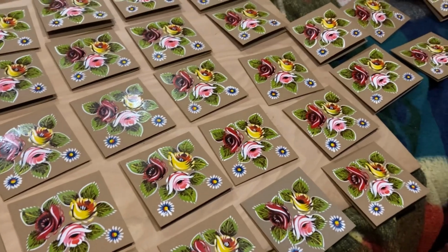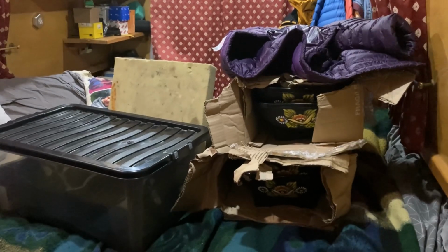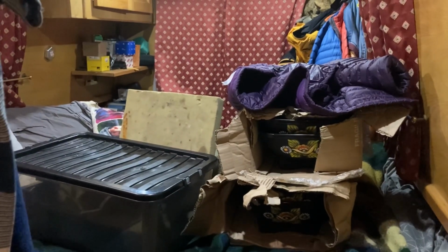He's worked so hard and they are amazing. Remember where all those cards were on our bed earlier? Now we have the contents of the shower on our bed so that Mister can have a shower. I won't show you that bit though, because if I do we might get banned from YouTube.